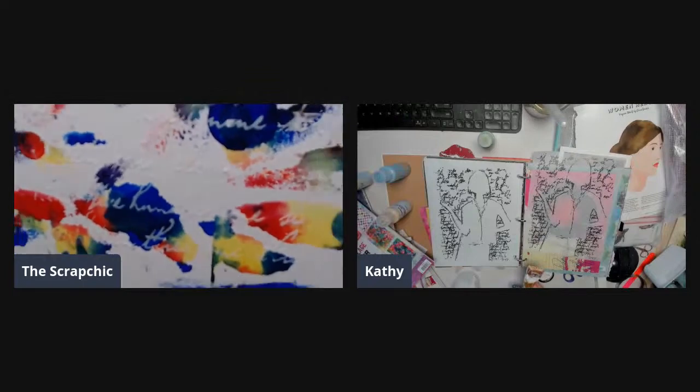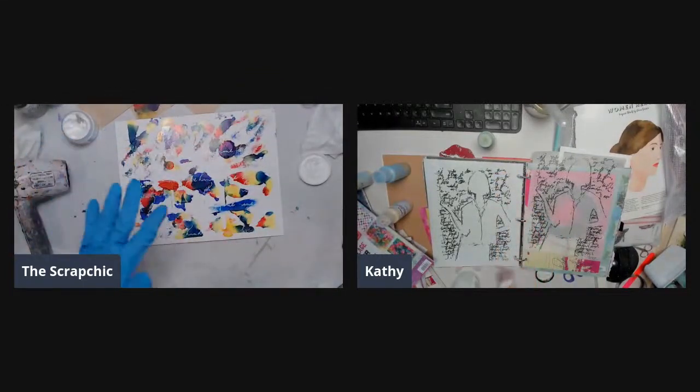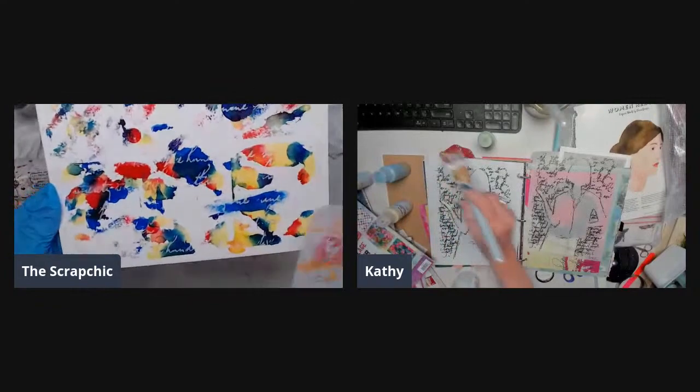So what I'll do, this could be fun. Because we know that foil goes on like the alcohol inks when it's wet, right? So, I mean, it should work. So we could put some of the foil down on that.